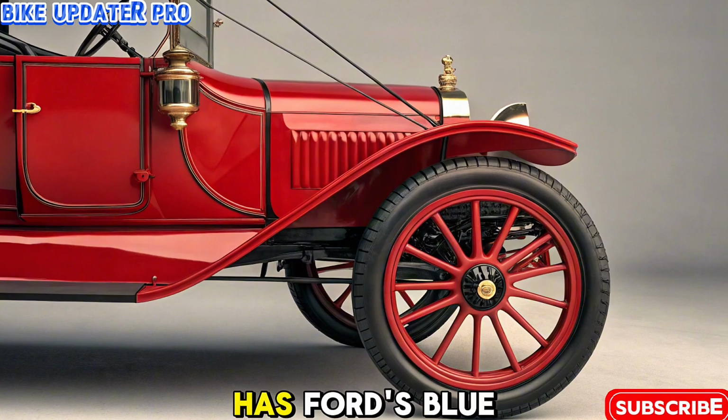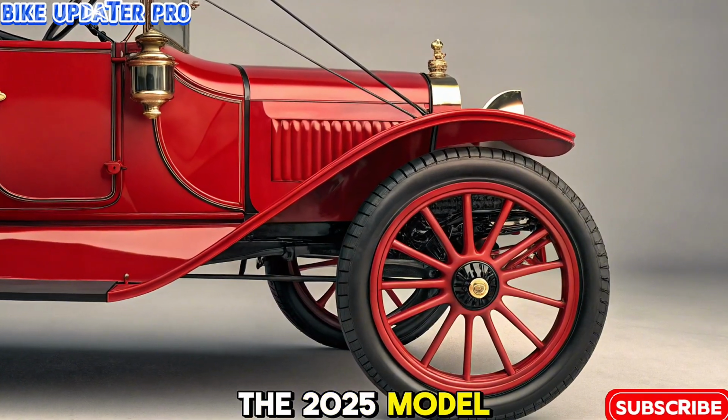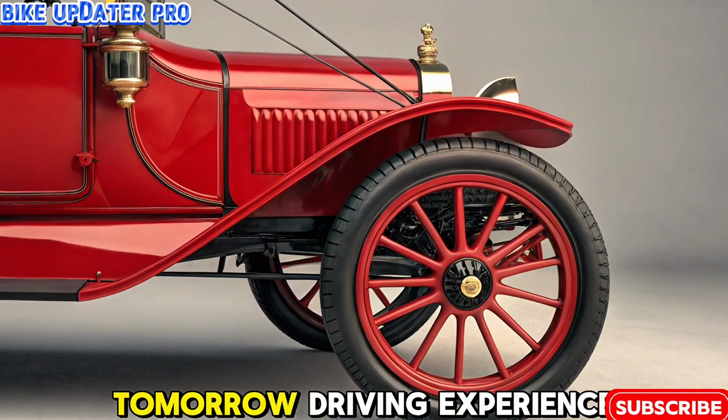And yes, it has Ford's Blue Cruise self-driving tech. The 2025 Model T may look vintage, but it practically drives itself into tomorrow.